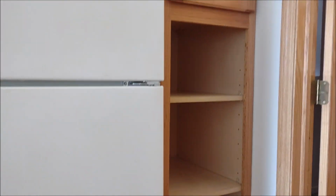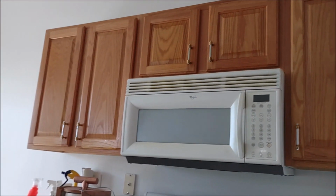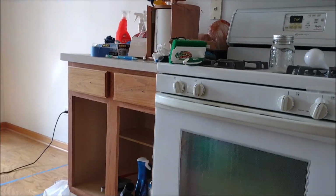So this is the upper cabinet, just panning through stuff, just showing you what you've got, and there's more videos to come, so stay tuned.